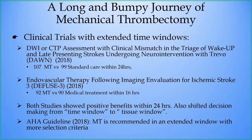All of those trials focused on the anterior circulation, same as MR CLEAN and the other 6 trials. They were all focused on large vessel occlusions in the anterior circulation, either ICA terminus, proximal M1 occlusion, or proximal A1 occlusions.